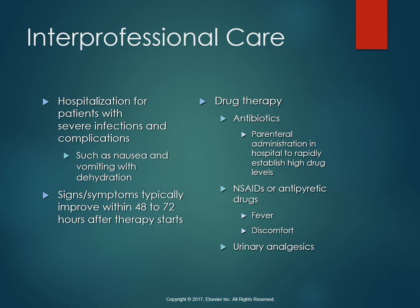We can give NSAIDs, and that's going to be for that discomfort that they are feeling. We can do antipyretics or ibuprofen for fever that they're having, as well as urinary analgesics like the ones that we looked at for the UTI, like the phenazopyridine, which is going to color their urine, so we want to make sure that they know that.